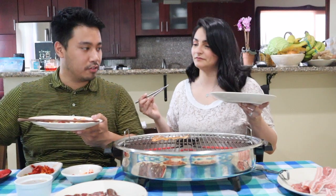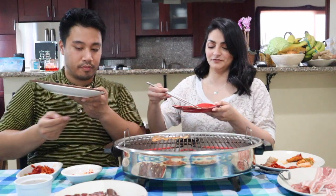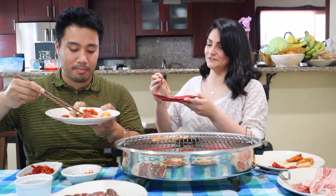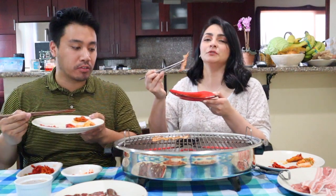Just cured, I guess? Yeah, I'm not sure. Non-cured. Give it a try. Get in my belly. I want some bacon in my belly. Mmm. This is the sesame and salt mixture, just to dip unseasoned meat in, makes all the difference. Oh my gosh, it's so good.